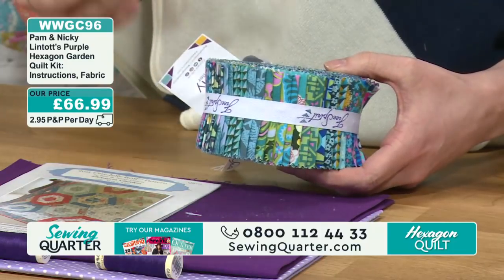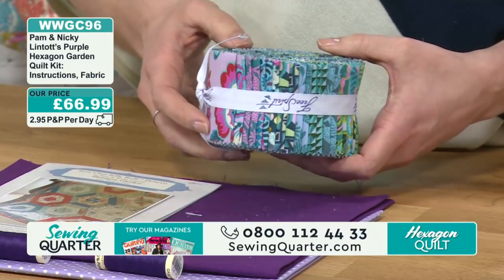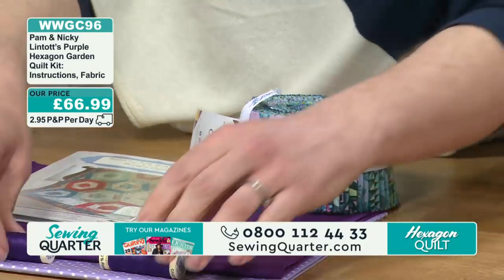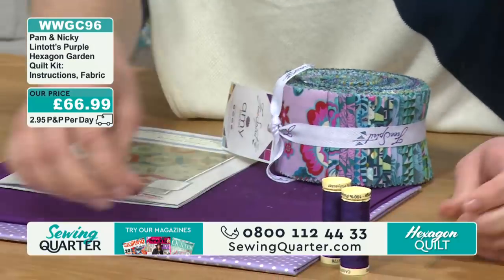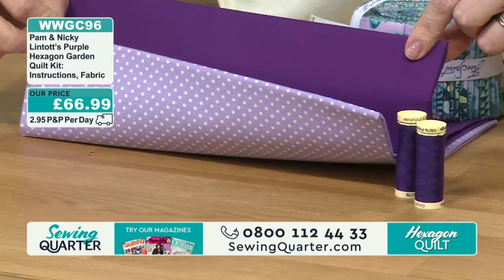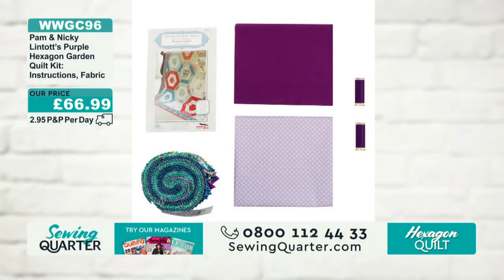And again, 40 pieces in here as well, 2.5-inch strips. You're also getting half a meter for your sashing and your binding, plus your two threads. So you've got your forest fruits, and then your lilac, half a meter of each of those, plus your 40 pre-cut strips. So if cutting isn't your thing, don't worry, because it's all done for you, which is absolutely fab.